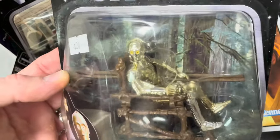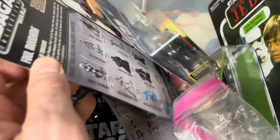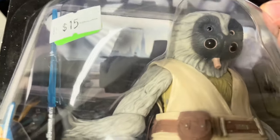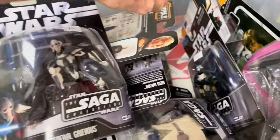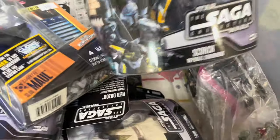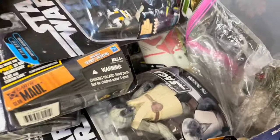You gotta have C-3PO on his throne with your Ewoks. There's Obi-Wan, Attack of the Clones, looking all mulleted and gorgeous. Oh yeah. Uh-huh. Good ones here. Grievous is here. It's a good looking Grievous. Scorch, Republic Commando. Good figures, man. Lots of fun.